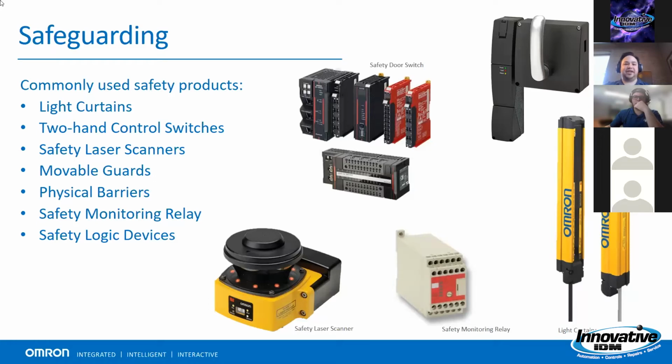Regarding safeguarding, here are some commonly used safety products we see with cobots. Obviously, light curtains to gate off an area that can trigger a robot to enter collaborative mode or to do a full stop. Two-hand control switches in case you need to make sure an operator has their hands away from a cobot application. Once again, put a pin in that. We'll be revisiting that topic later.